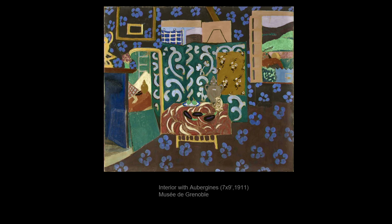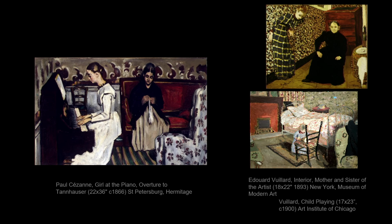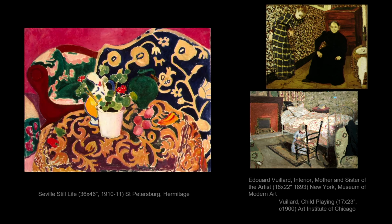Matisse didn't, however, make up the idea of painting well-to-do people in rooms well upholstered with patterned fabric. Yeah, Cézanne included rugs and wallpaper and printed fabric as the visual equivalent of music. Vuillard made a game, even a career out of it, producing one unlikely fabric after another, often just for the surprise and the pleasure of it, just as Matisse did here, but in a broader style, with fruits and flowers thrown in among the competing patterns.